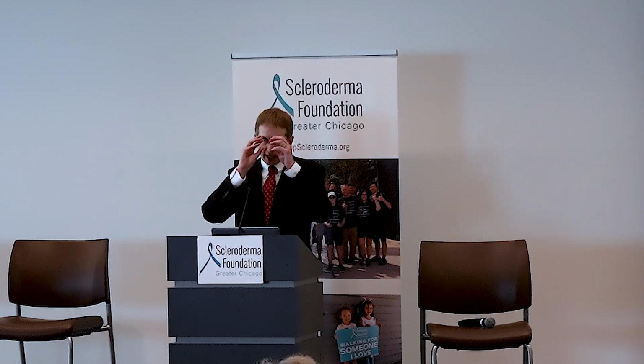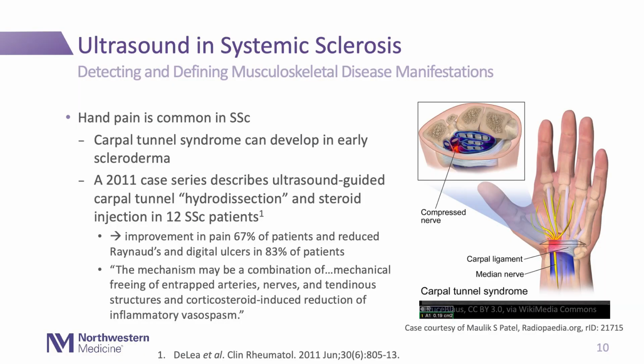We give steroid injections to treat carpal tunnel syndrome sometimes, but essentially this is a little different because there was really what's called hydrodissection, where they really took time to kind of open up things in there by spreading fluid around. And basically, it's not a controlled study.